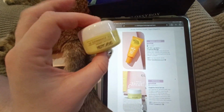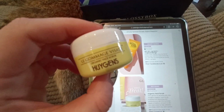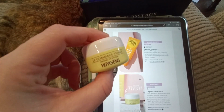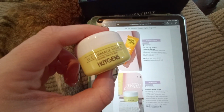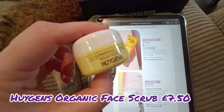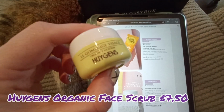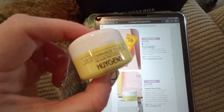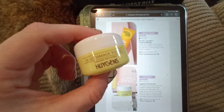Right, last thing in the Glossybox. This is the extra 6th treat for the month. Now, this is something we have had in the past, and that I remember being pretty good. So this is a Huygens Legumage Visage Face Scrub. I remember this being quite nice last time we had it, so let's just have a quick look at what Glossybox says about it.